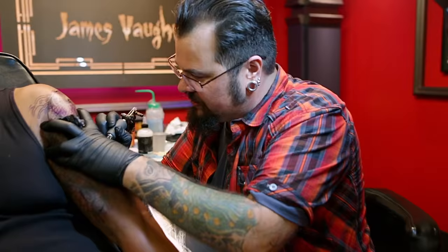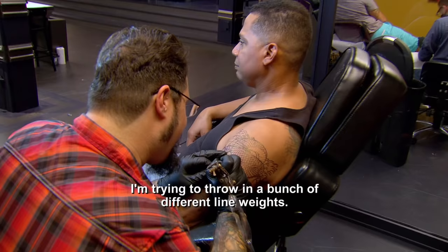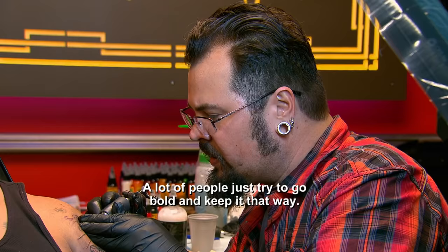Or you just gotta show me what it looks like, what it will look like. Yeah. There's so many tricks to these, and if you don't know it, it's almost impossible to replicate. I definitely stress line work. I'm trying to throw a bunch of different line weights. A lot of people try to just go bold and keep it that way.